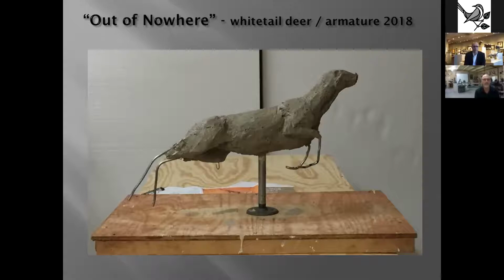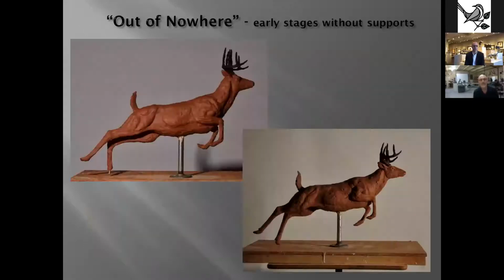So what we're seeing is wire and clay. No, this is wire and foam. Wire and foam, okay. No clay on this yet. So if you go to the next, you'll see a clay. Okay. Here you can see the stem that supports it.